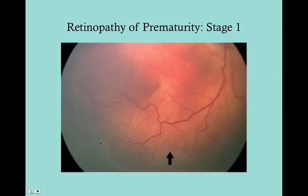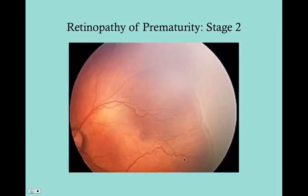Okay, so here's stage 1. This is your demarcation line. So you can see you've got relatively normal vasculature here, but a demarcation line present. This isn't a ridge. This is just a line.